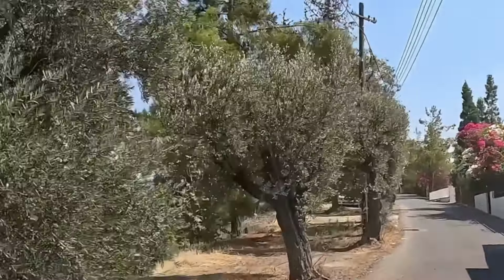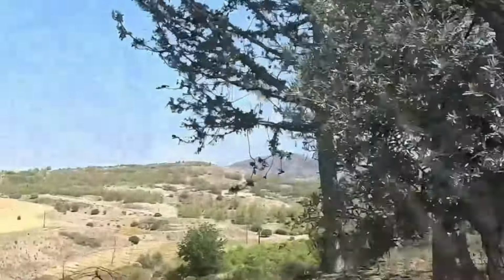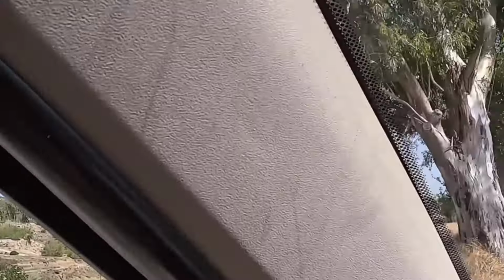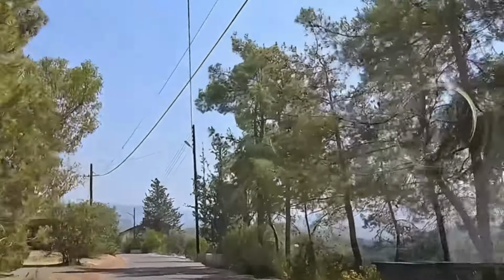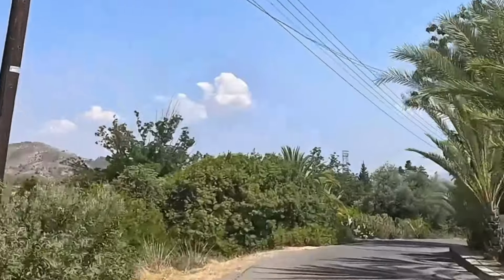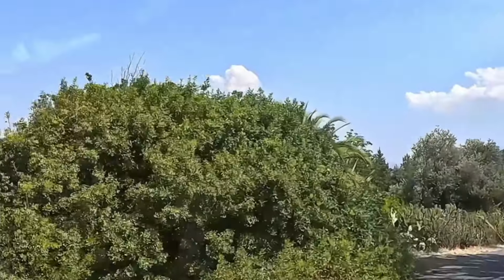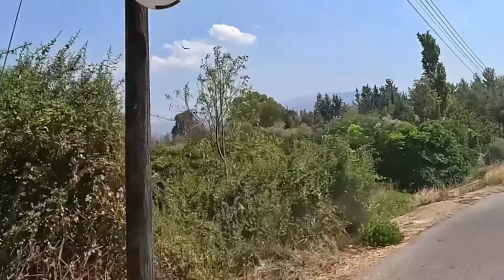Olive trees on the other side, and then stunning views down valleys and over to the foothills of the Troodos Mountains. It's a very pretty spot. All kinds of palm trees, fruit trees, olive trees, prickly pear, quite splendid.